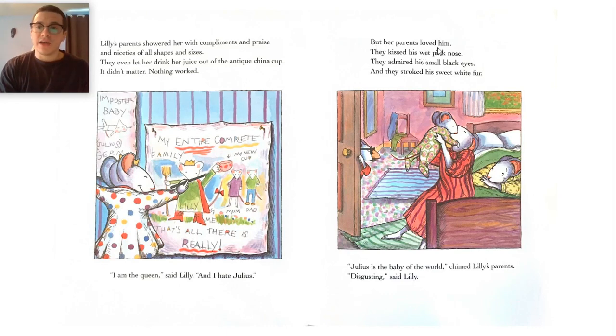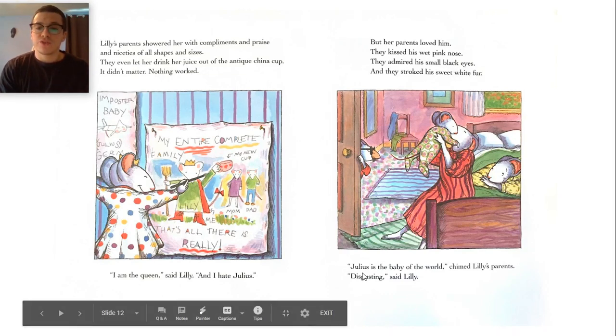But her parents loved him. They kissed his wet pink nose. They admired his small black eyes, and they stroked his sweet white fur. Julius is the baby of the world, chimed Lily's parents. Disgusting, said Lily. Lily's still not buying it.